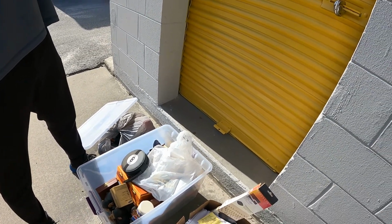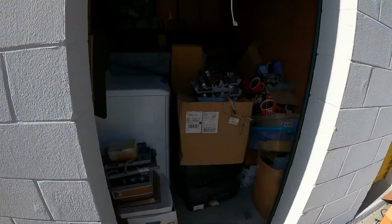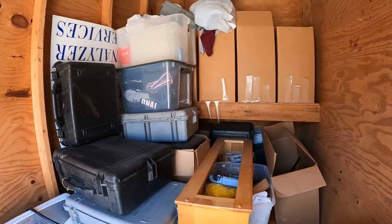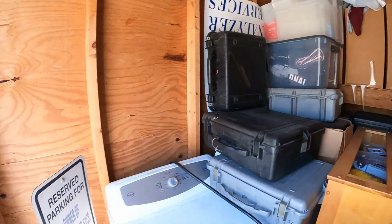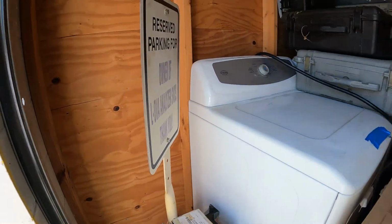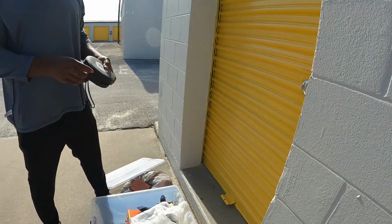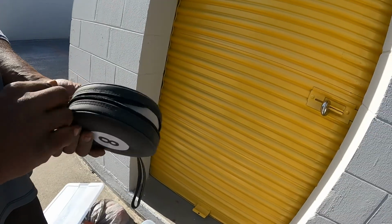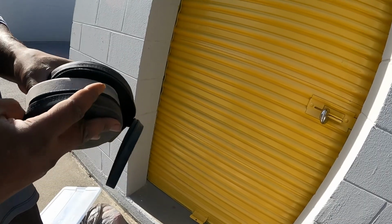Okay. So it took us forever to get the locker. That's why I'm late. Somebody was buying a new one. But here's what we got so far. I spent $230. So we got this so far.